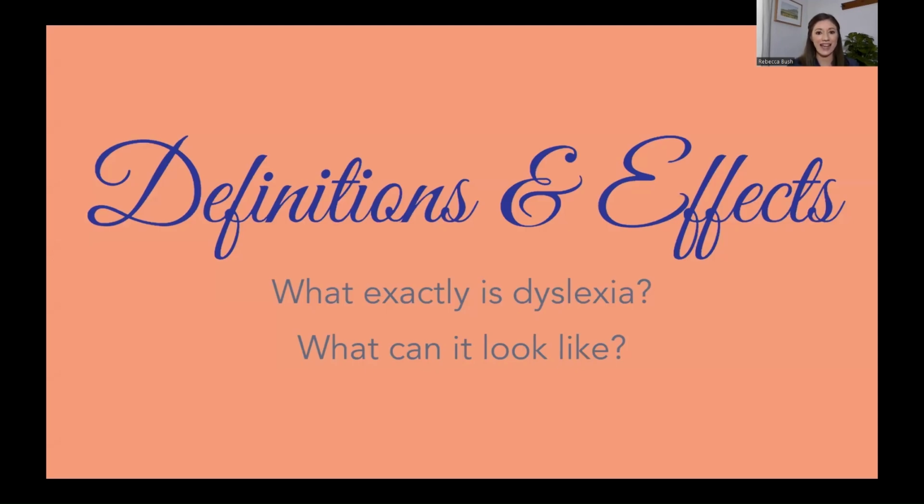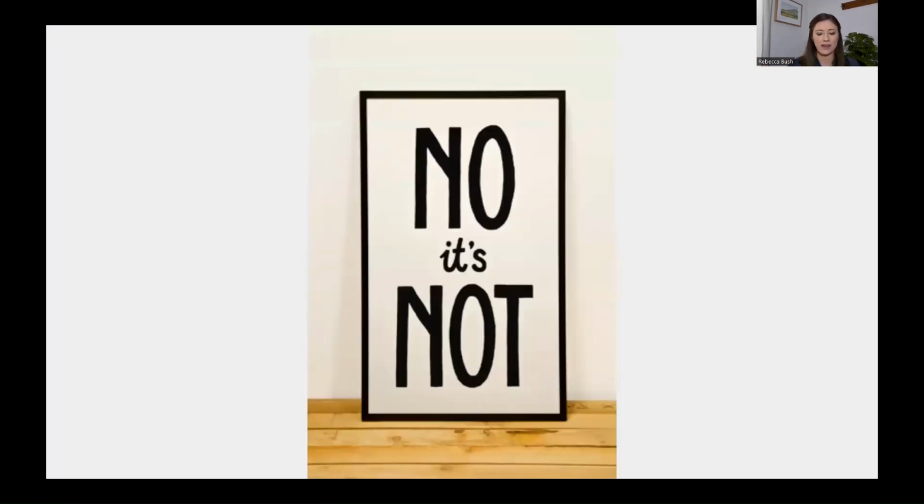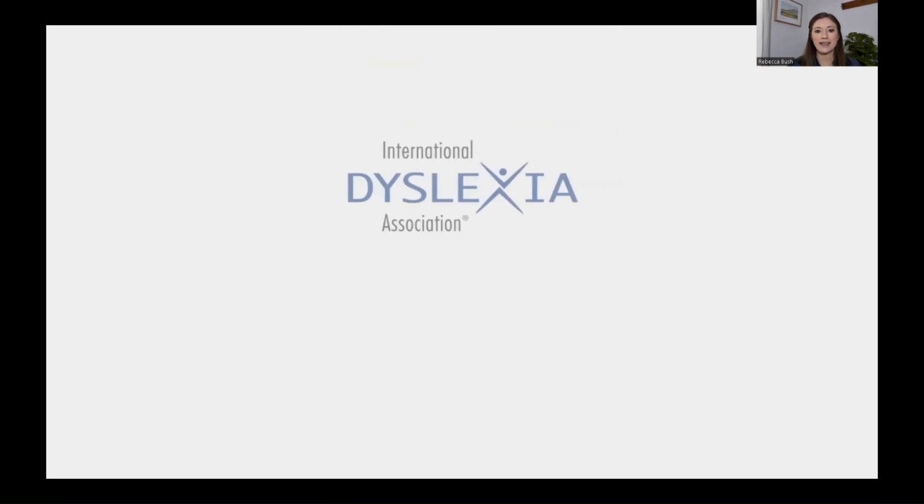All right, let's take a look at the definition. But first, let's talk about some things that it's not. Dyslexia has nothing to do with how smart you are. It has nothing to do with your intelligence. It also has nothing to do with our vision or how we see. So let's talk about what it is.